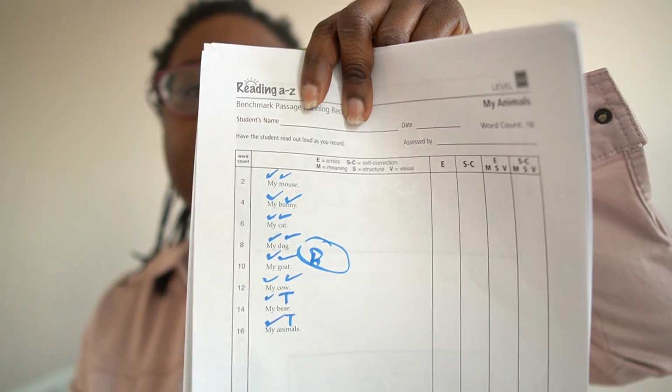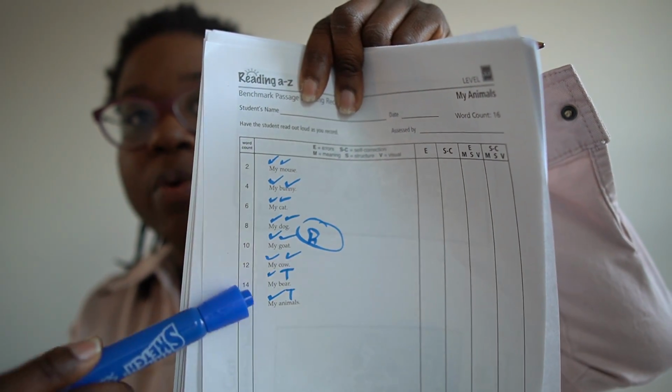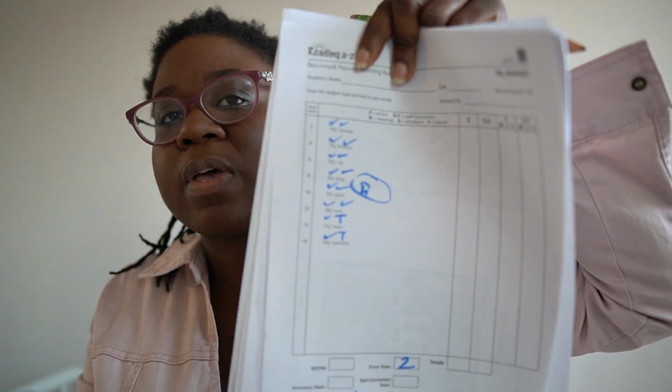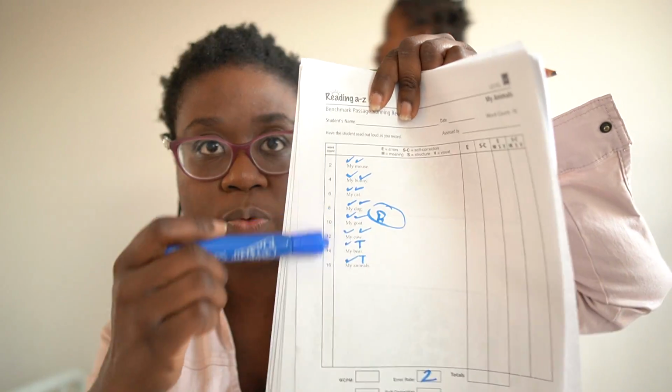Basically, as she was reading this, I put a check mark on top of the words that she read correctly. I put a T on top of the words that I had to tell her, T for teacher, or maybe T can be tell. If they don't say the word after 5 to 10 seconds, just tell them so you can move on. And then I put an R here because R is for repetition. She actually went back and repeated the whole thing, and that gives us some insightful information on how she's reading.